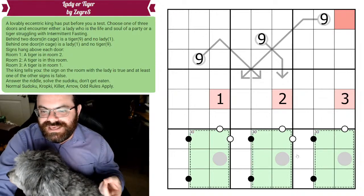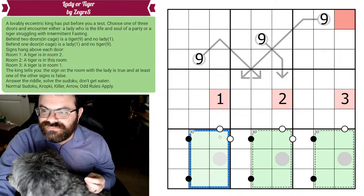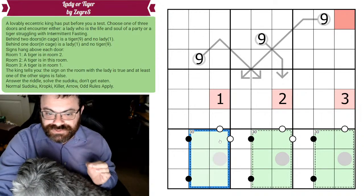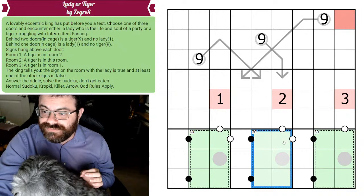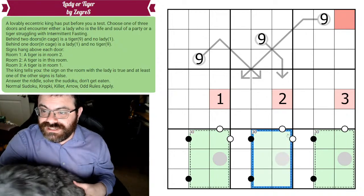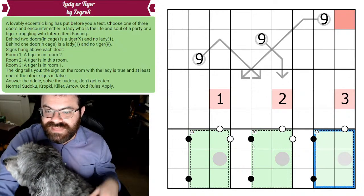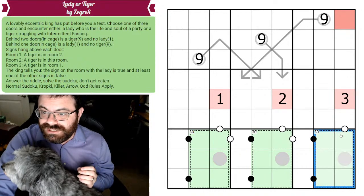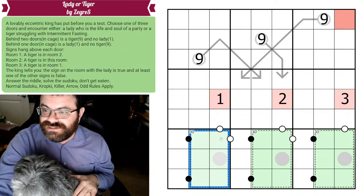We know one of them's lying, and I think in this case, everything's true. So if the lady's in this room... Oh no, in this case... Okay, let's just go through the 2 cases again. If the lady's in this room, room 1 is true, because the tiger's here. Room 2 is true, because the tiger's here. And room 3 is lying, and that is good. Okay. If the lady's in room 3, then its sign is definitely true. There's a tiger in here.